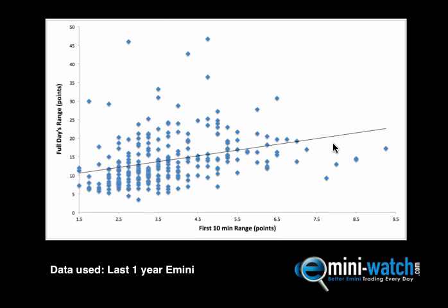And again, there's this little regression line plotted here, which is going from bottom left to top right, which is saying there's a relationship between the range during the first 10 minutes of the day, or the first 5, 10 or 15 minutes of the day, and the rest of the day. If the first 5 or 10 minutes is quiet, the rest of the day is going to be quiet. If the first 5 or 10 minutes is active and the range is decent, then we're going to get decent range for the rest of the day. So that's a really handy rule of thumb.